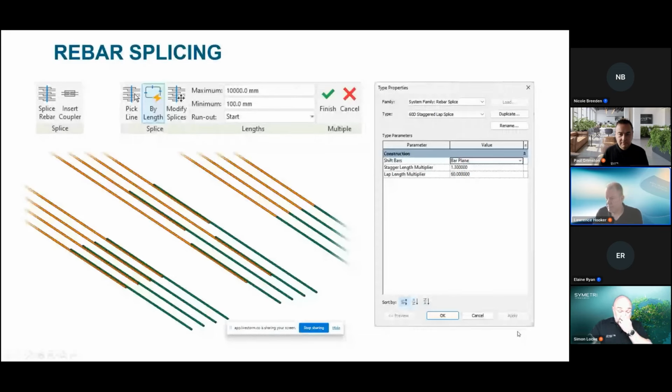Okay, so this has been missing for quite a while now inside Revit. And what I really like with this implementation is that the rebar splicing is parametric. So that means if we change the diameter of the reinforcement bar or we change the length of the reinforcement bar, that splice or lap will update. So looking into the settings here, you can see on the context tab, we can either just pick lines, or we can do it by stock length, which is the option that's currently displayed. So we have a maximum bar length and a minimum bar length. And then we have something called the runout, which determines whether the lapping starts at the start of the rebar sets or at the end of the rebar sets. We can obviously toggle that as well, which I'll show you in the software itself.